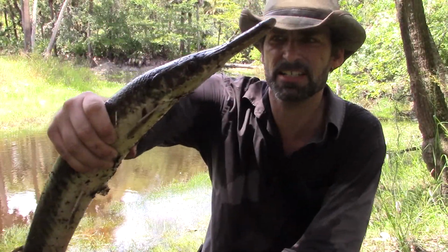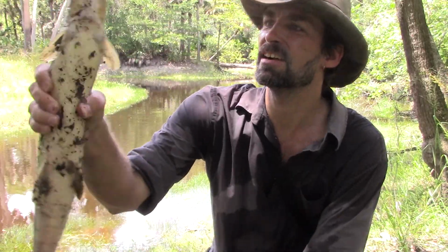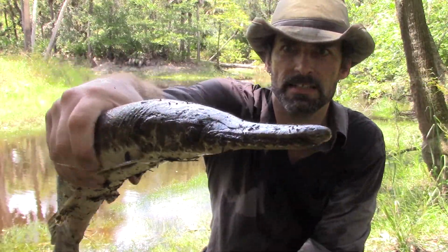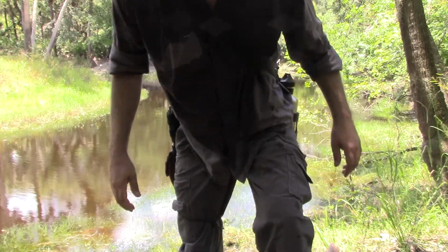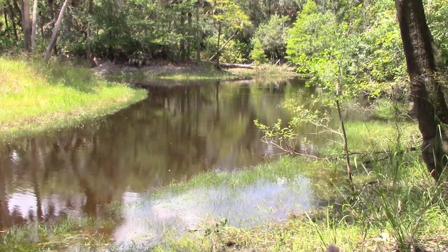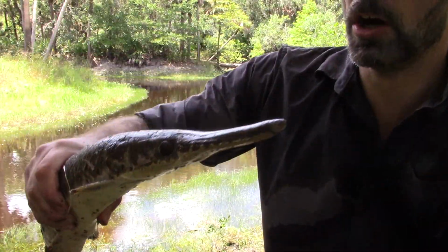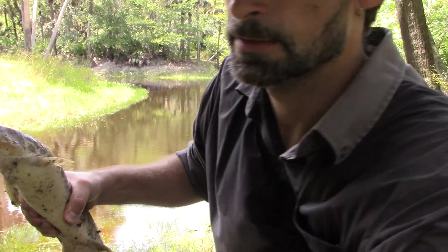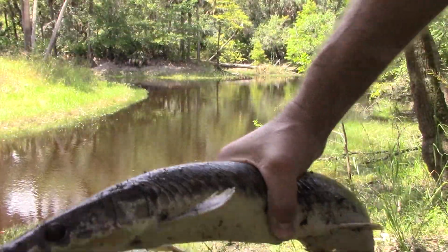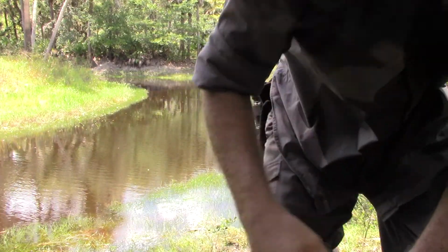There you go, catching a fish on a gummy worm. These aren't very good to eat, but all right. Woo, they got those big, sharp, gnarly teeth. Look at that. Like a big old thing, look at that. This here's the gar. Woo, look at that. Man, they got a lot of power.